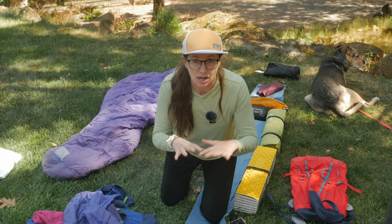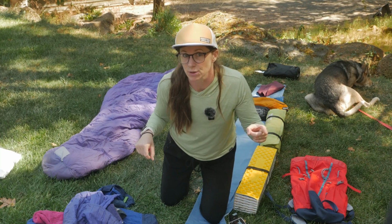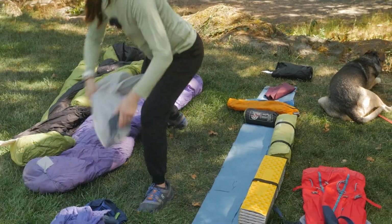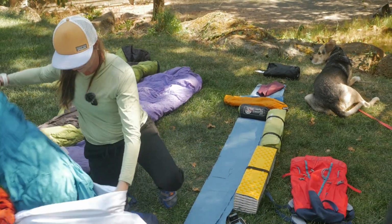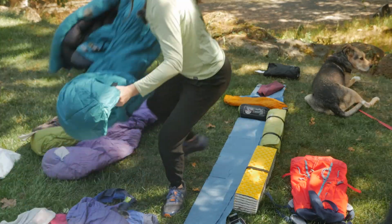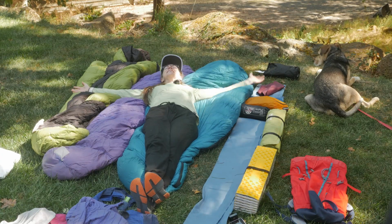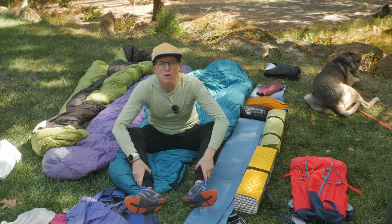Okay, next is our other sleeping bags. I've got a trick here for you. Yes. Okay, your other sleeping bags that you're gonna wanna bring backpacking.